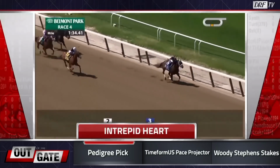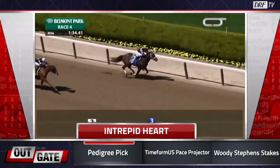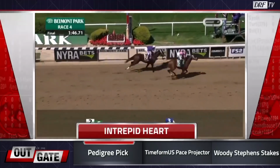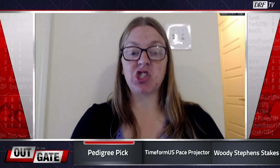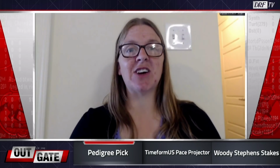Intrepid Heart also backed up in this spot by his female family. He's out of a mare by Belmont winner Touch Gold, and he's a half-brother to a couple of graded winners, including Commissioner, a close second in the 2014 Belmont. So another strong family. The Belmont Stakes, of course, anchors a star-studded Breeders' Cup quality Saturday card at Belmont Park, and we're taking you through all of that major Grade 1 action right here on Out of the Gate.